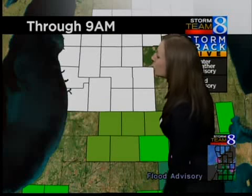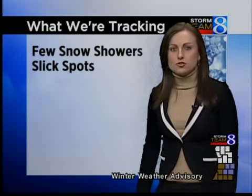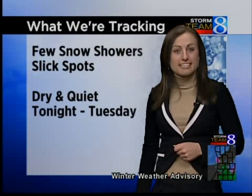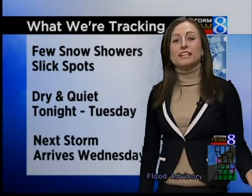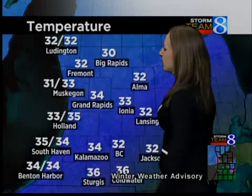These boxes in the green here are flood advisories for individual rivers. The flood watch that was in effect was actually allowed to expire right around 4 this morning. So keep an eye on those slick spots this morning, but early to mid-afternoon, we're going to dry things out, and I actually think skies clear overnight. We stay quiet here through Tuesday, so a couple of relaxed weather days, so to speak. The next storm system won't arrive until Wednesday.